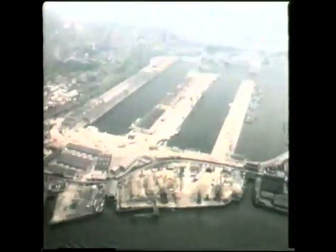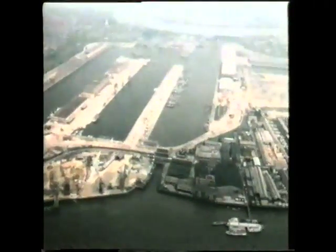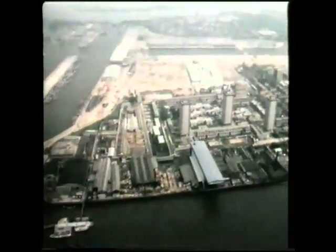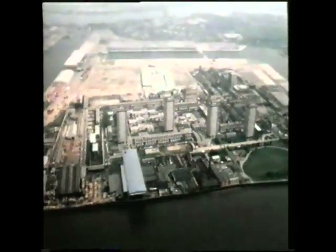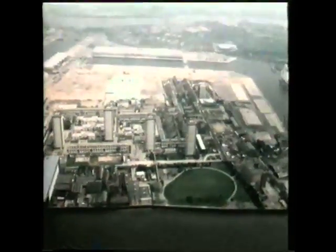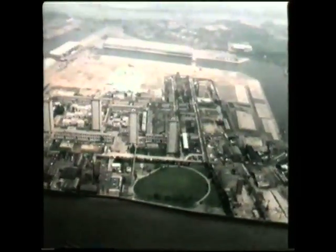But instead of the piecemeal rebuilding which had scarred the City of London with unsightly office blocks erected at random, a far-sighted and coordinated plan was envisaged, which would transform the derelict, isolated area into one of the world's most exciting examples of urban regeneration.